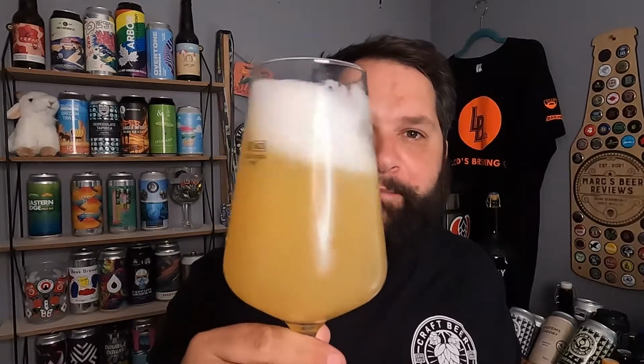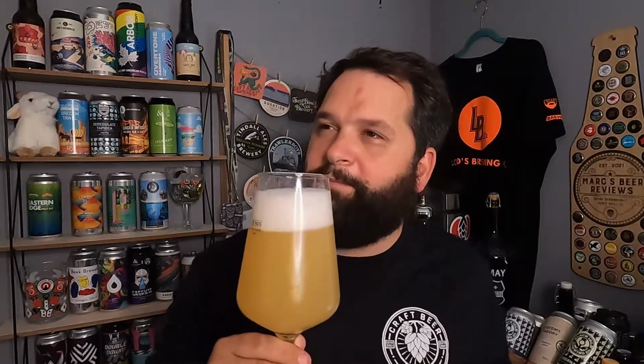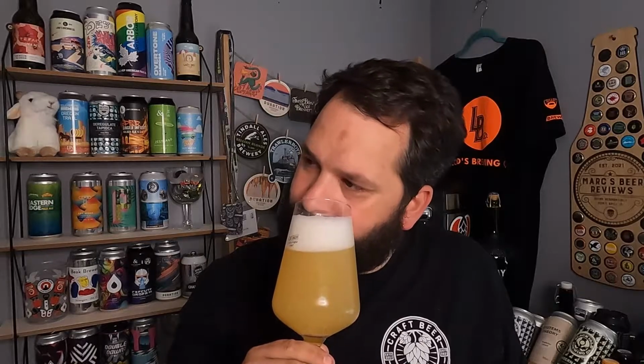Right, let's get an aroma then. It looks great, doesn't it? Oh, I'm not going to say citrus first because that's the thing I always say, because I really pick up citrus, but apricot. Apricot, subtle pineapple. There is a lemon zest citrus in there, but the most overriding thing I'm getting out of this is apricot.